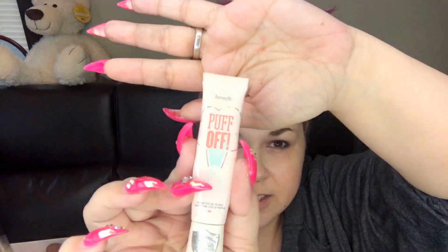But the next thing that I swear by, and I don't see anybody talking about this, is a product also by Benefit. It's called Puff Off. It comes like this, and it has this little iron tip, like literally looks like a little iron. Just put a little bit under each eye and then kind of rub it in with this iron. And it feels good. It's nice and cool, and it'll take down a lot of my puffiness.